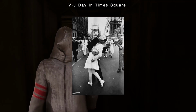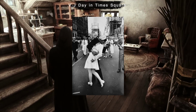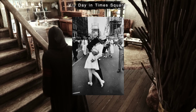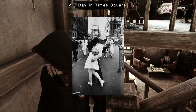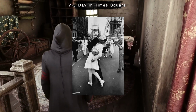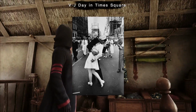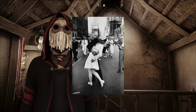The image perfectly encapsulates the spontaneous joy and relief felt by millions at the end of World War II. Its iconic status is reinforced by its frequent reproduction and references in popular media, including cartoons, movies, and TV shows like The Simpsons. This continual presence in the cultural zeitgeist has cemented the photo as a symbol of exuberance and the collective celebration of peace. Eisenstaedt's photograph not only captures a moment in time, but also embodies the profound emotions of an entire generation, making it a timeless piece of history.